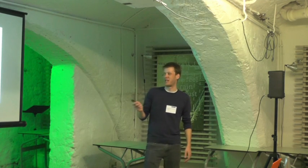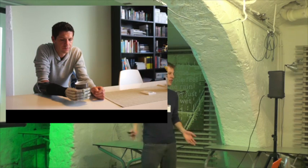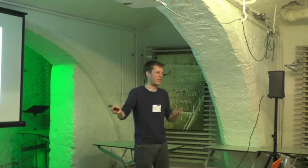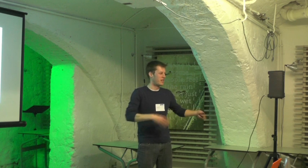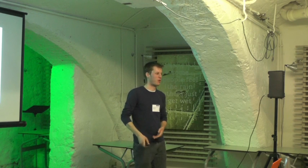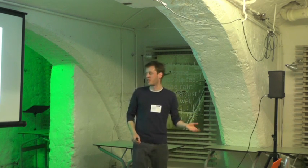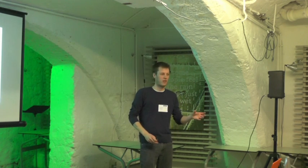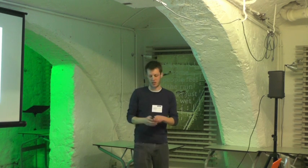But actually the interesting parts just started then. It was really cool to have this thing to test with, but we still didn't know what we actually wanted to get into it. Because, I mean, I'm the designer, but I can't experience it. I can think of what vibrations to give with which actions, but we still have to explore it and change it. So these were the main parameters we focused on: opening and closing your fingers, the number of fingers you were touching something with, and how strong your grip is. These were the things that we started working from.